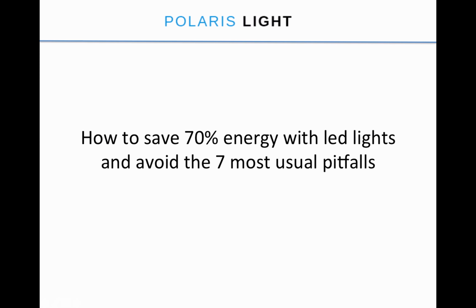So what I want to go through today is how to save 70% on your energy bill with LED lights and avoid the 7 most usual pitfalls. We have a lot of expertise in industrial estates across the UK, and this webinar is really the recap of all our combined works over the past few years and all the examples and great projects that we've made here in Polaris.